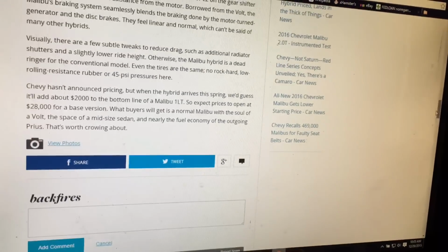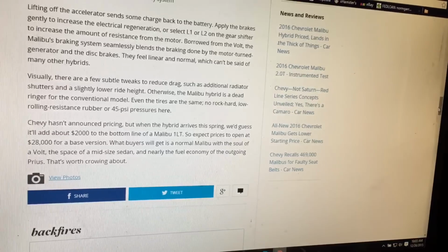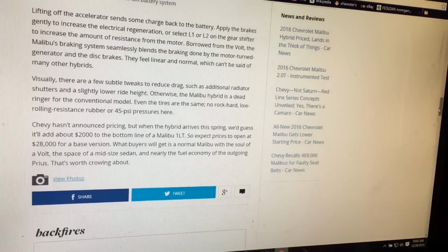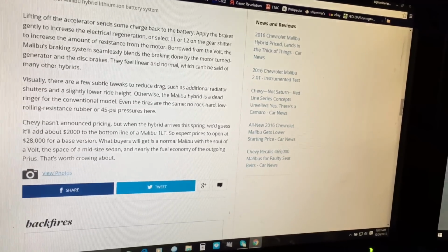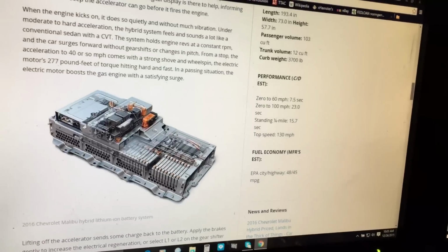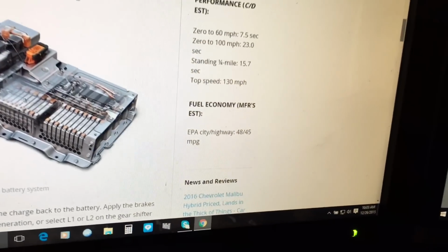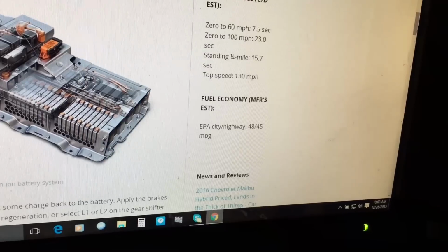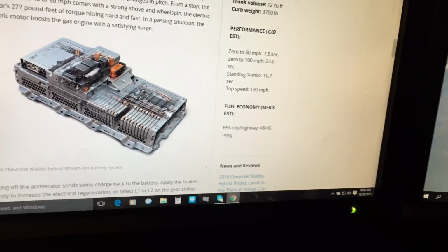But basically what they're saying is, if you don't want the base Malibu, which I showed you already starts at about $25,000, $26,000, if you're willing to pay about $3,000 more as a starting price, you can get into this new lithium battery equipped Malibu Hybrid. And EPA estimates are 48 miles per gallon in the city and 45 miles per gallon on the highway.